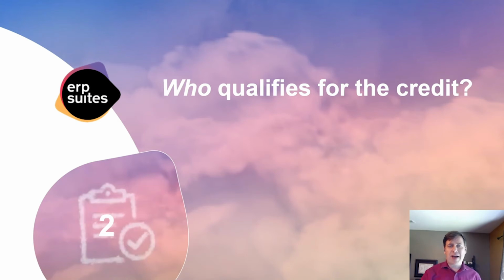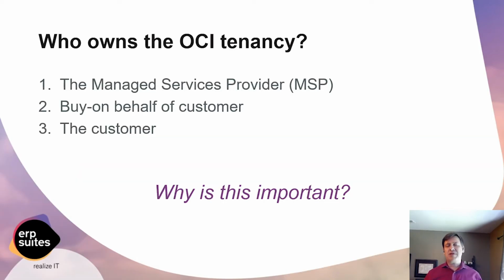So who qualifies for the credit? The first thing to think about whenever you're working with an MSP is who owns that OCI tenancy. This is something really important to understand up front. So there's really three different ways this can happen. The first is if the managed services provider owns the tenancy themselves.